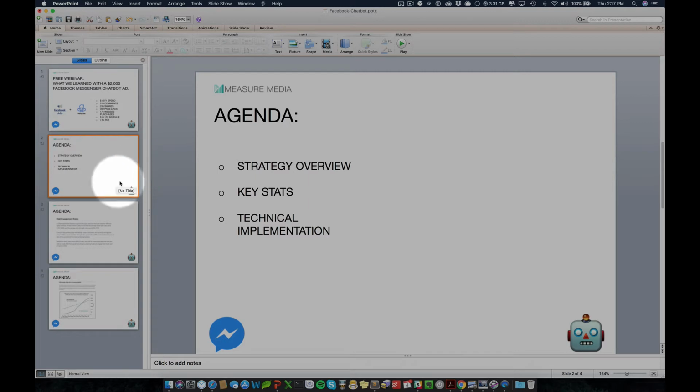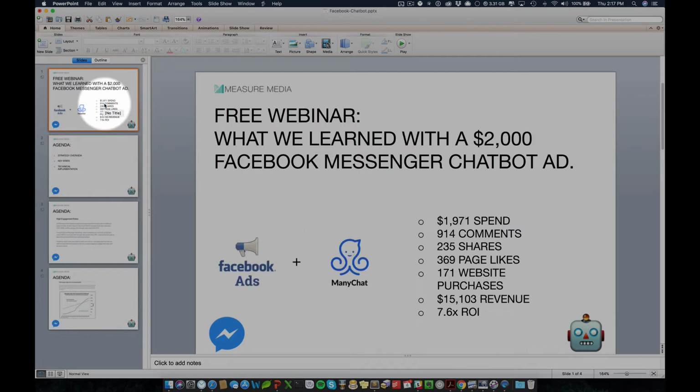But before we get started, here are some of the key stats. This was a $2,000 Facebook Messenger test, right? And full disclosure, when we start doing this, we have no idea what we're doing. But we learned a ton from this test, and we want to share it with you here today. So what we did was we spent around $2,000, okay? $1,971 as of this morning, to be exact. This one ad unit was a Facebook video ad, and we'll show it to you later here.